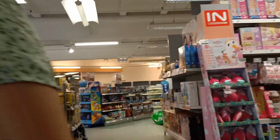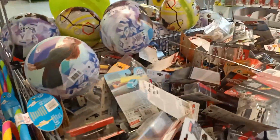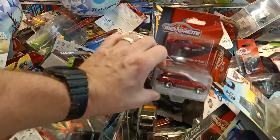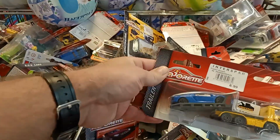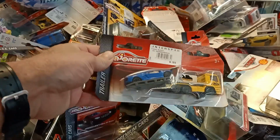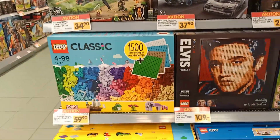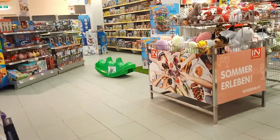So I did a quick walk around. They had Play-Doh. Of course, they had die-cast cars. There was a bin full of Cars the Movie, Bburago, and Majorette. Again, it's almost like a toy shop upstairs, and this is a supermarket. You can go downstairs and buy your fruit and veg, or go upstairs and do some shopping. Some more Lego. It was good seeing some newer stuff on display.